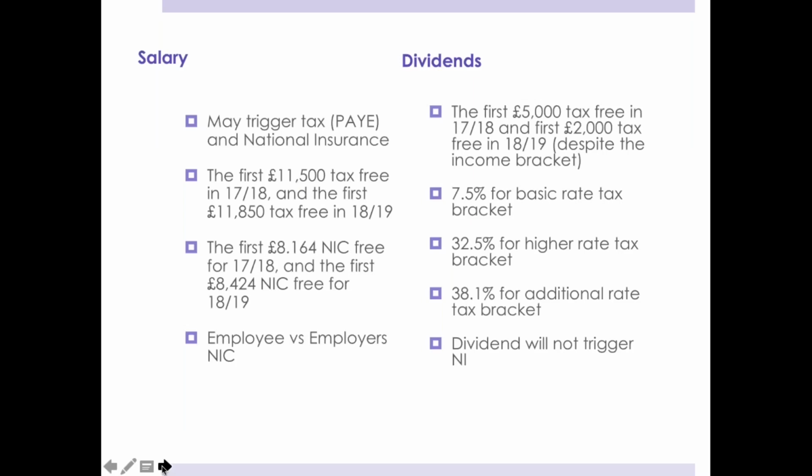Okay, so we're going to talk about taking money from the company. Of course, salary and dividends is still a very popular way. It's the most common and safest way. Essentially, what people are doing is taking a relatively lower salary, which just covers the tax-free allowance, and then taking the other side as a dividend, because it's still cheaper to take dividends, and dividends don't attract national insurance. So that's the most common way.